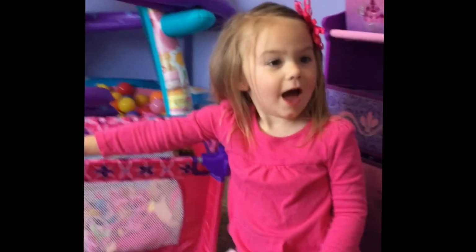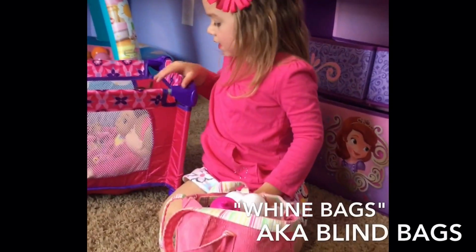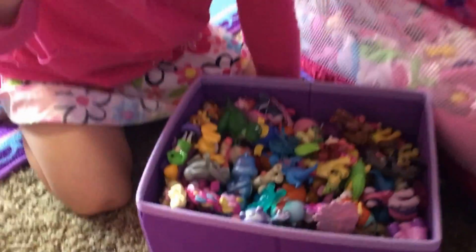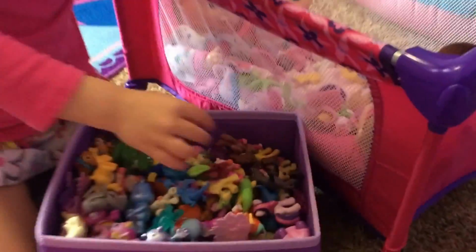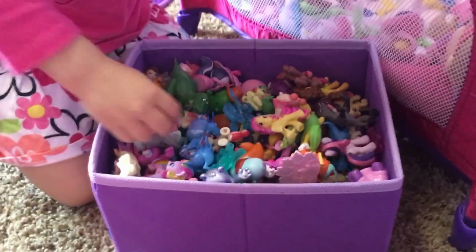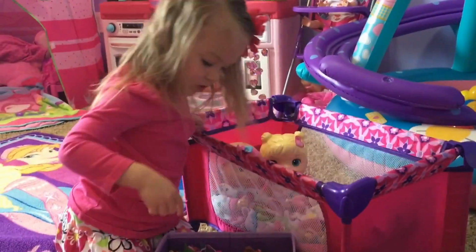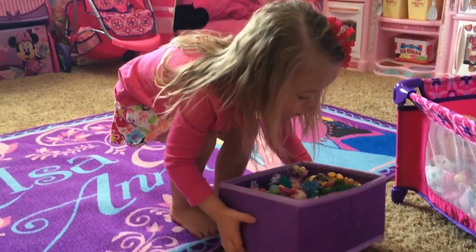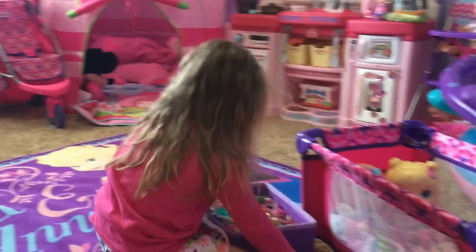Hi everybody, today we are going to get some things for my babies. Look at all those blind bags. We counted them in the video we made last week, and I think it was 140 something. I don't remember the exact number. We counted a lot of blind bags. Wait, that's not that. There you go, guys.